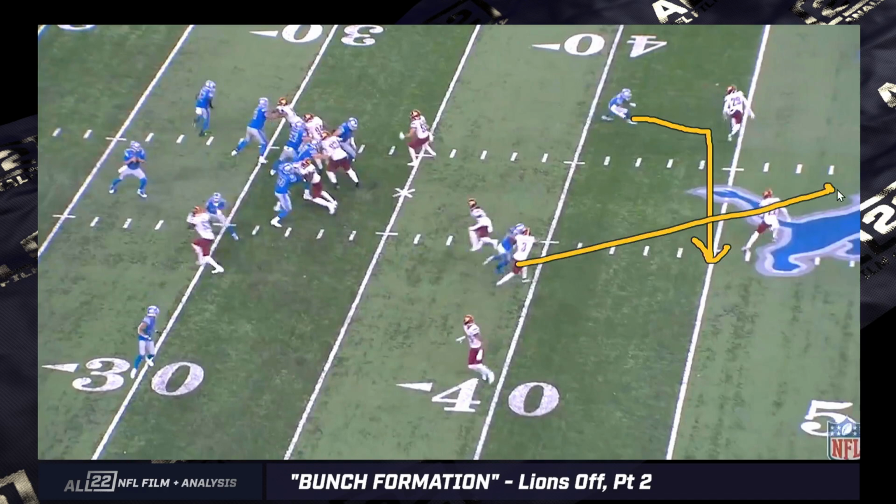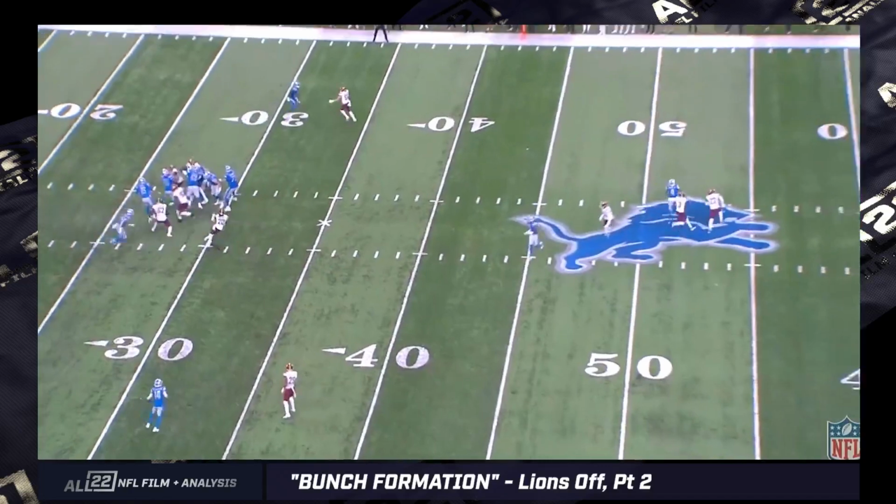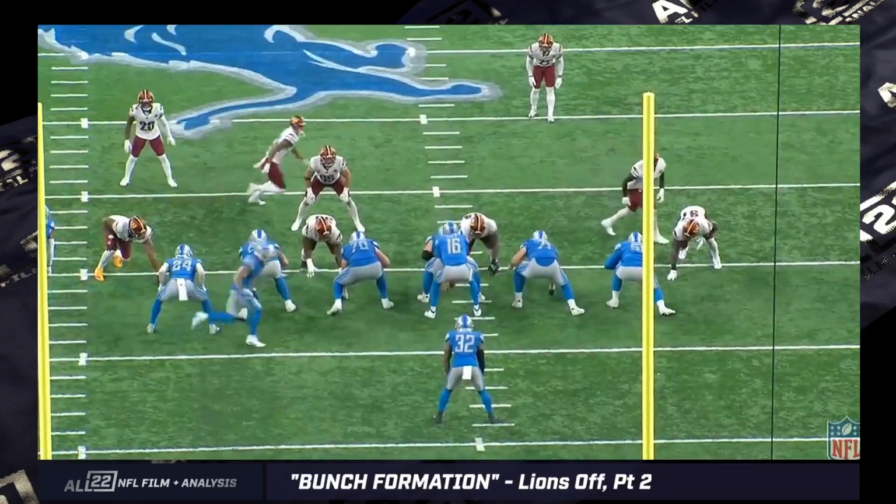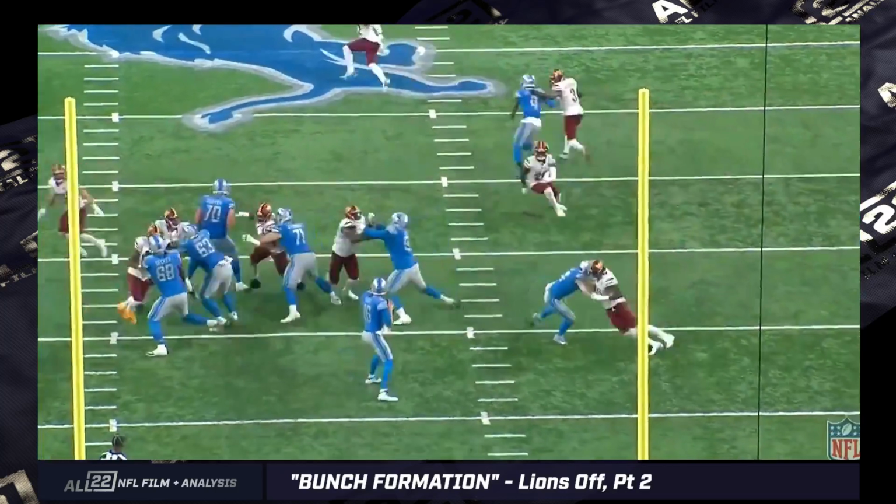You've got an opportunity to get him the football, but the point of this video isn't to criticize Goff and say he can't do certain things. I think he's a hell of a quarterback. I've already done a video about him claiming that I think he can get them to a Super Bowl or an NFC title game in the least.